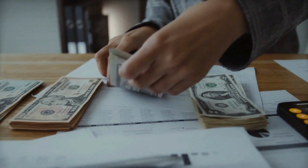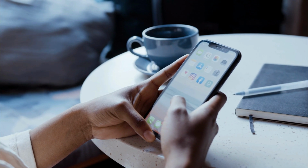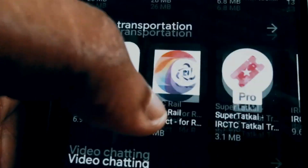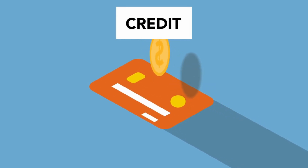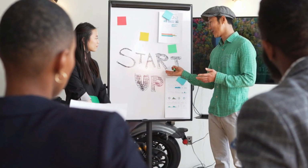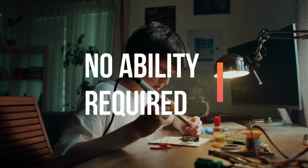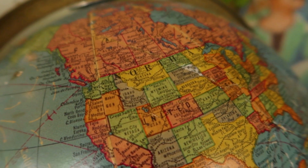You will be able to make money using your smartphone in only 3 simple steps, and you will be able to repeat this process repeatedly until you reach your financial goals. It is possible to make payments using various methods such as PayPal, Payoneer, Skrill, Paytm, and several other alternatives. This method may be used without the need for any special abilities or prior knowledge. Additionally, this is accessible across the globe.